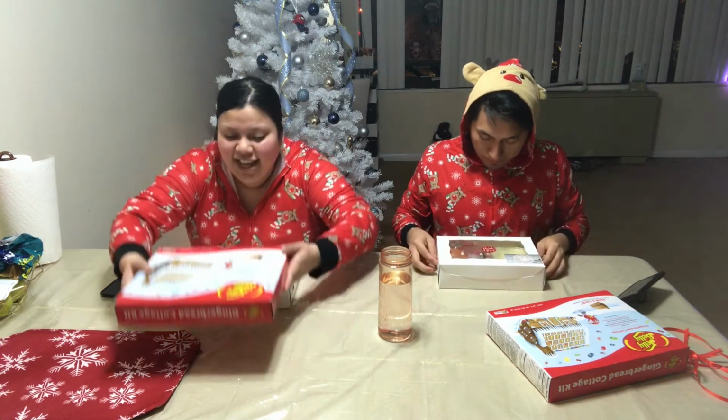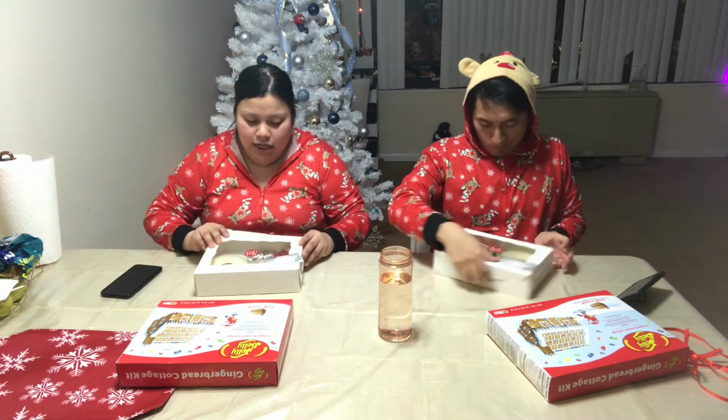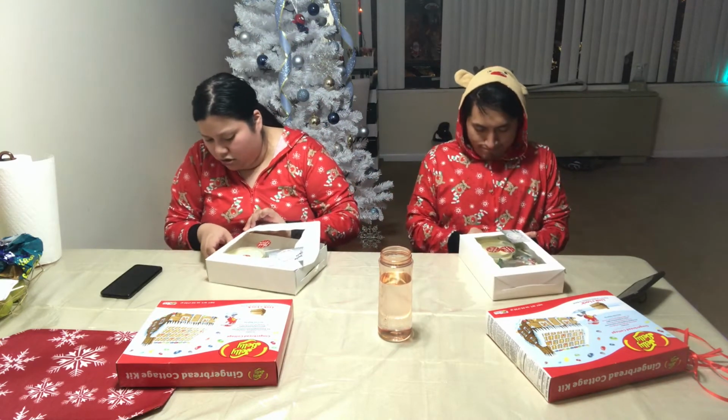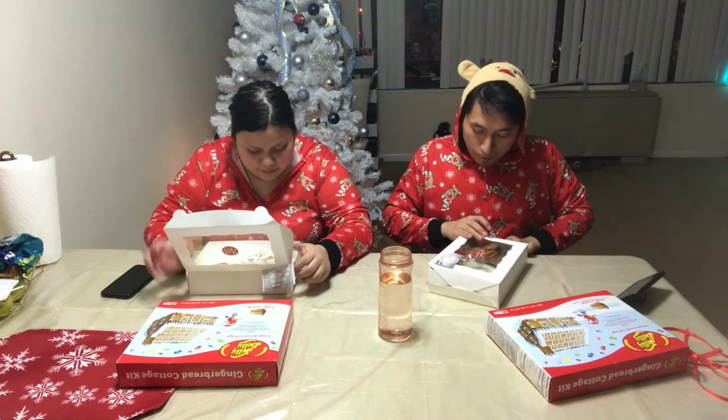So we're gonna start off with her cookies. She did a fabulous job, honestly. I can't wait to decorate them and eat them. I didn't put it in the fridge, so let's see how this. We're gonna tell them what we have inside these kits, okay?